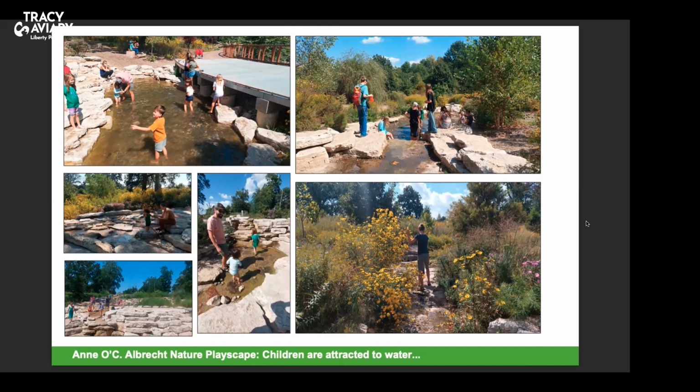And so kids love it, right? And parents love it. And yes, it's a fabricated stream, but they don't know that for the most part. They don't care. Even some of the parents think that the bubblers we have are natural springs, but they're not.